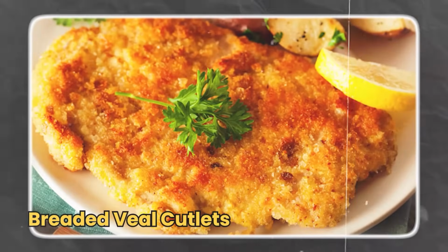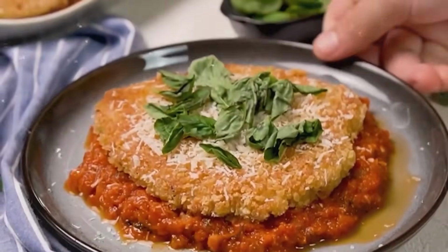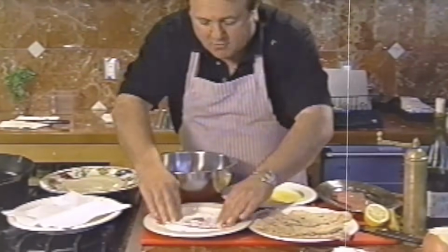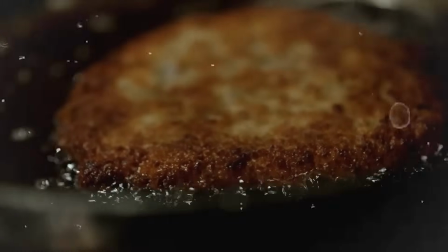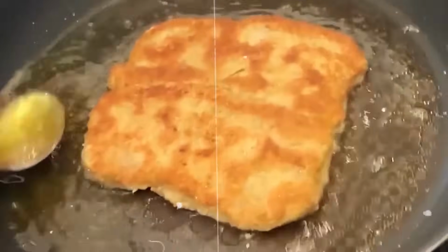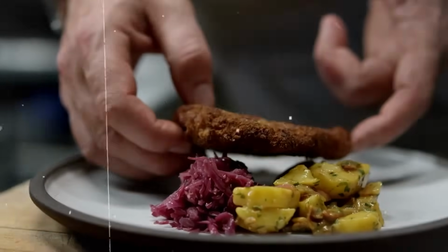Breaded veal cutlets. When the weekend rolled around and folks wanted something a little fried, a little fancy, without blowing the budget, they reached for the shallow pan, the breadcrumbs, and a thin slice of veal. Breaded veal cutlets were the upgrade you didn't expect, but always appreciated. It made dinner feel like a payday treat, even when payday was still a few days away.